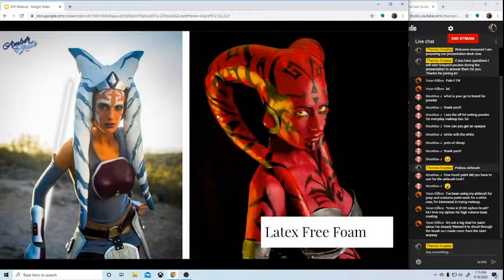There are a lot of different options here, but latex-free foam is an option for individuals who want to go into more advanced work, who know how to sculpt and mold and are willing to cast their own prosthetics. For those who aren't, Amber Bright Props makes them, and you can contact her through her website, which I believe is just amberbright.com. There's also Twi'lek Pam on Etsy, and I believe it's called Twi'lek Pam Creations. She has multiple different alien creations, and she makes things out of silicone as well.